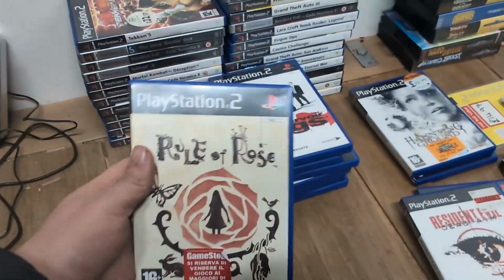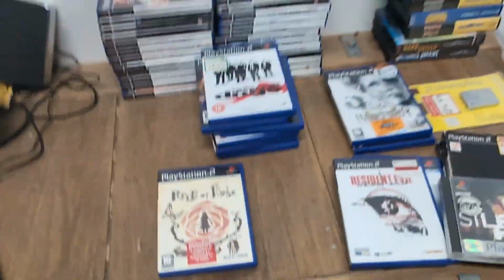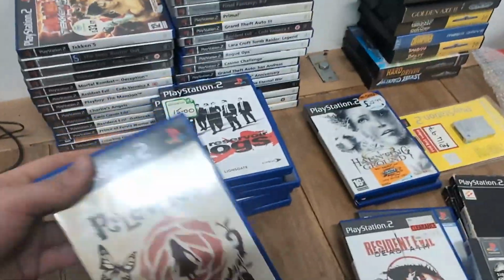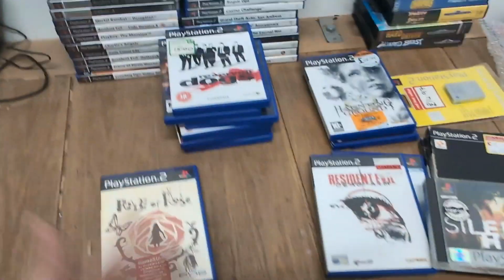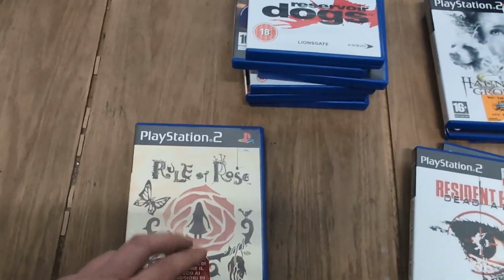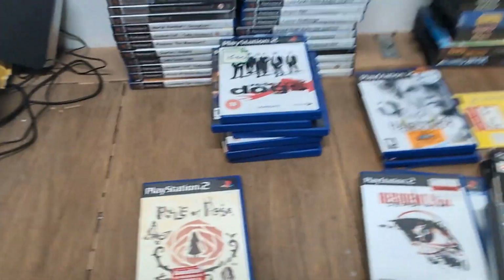Even though it's not the most expensive, I've always wanted to find it, and anyone in my friends groups, whenever they've gone to a gaming convention, they're like, oh look, I've got Rule of Rose for £1. And I can say I was basically the one that got Rule of Rose for £1. Oh, I'm so happy I found it. But now I can scratch.